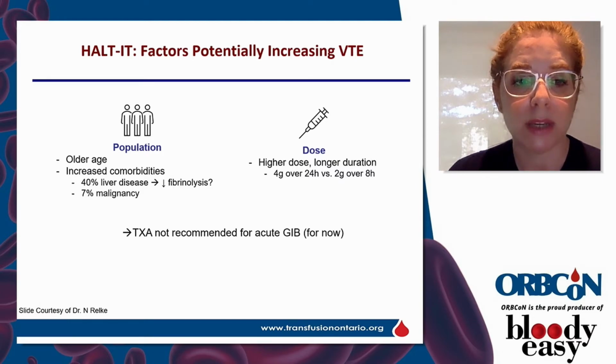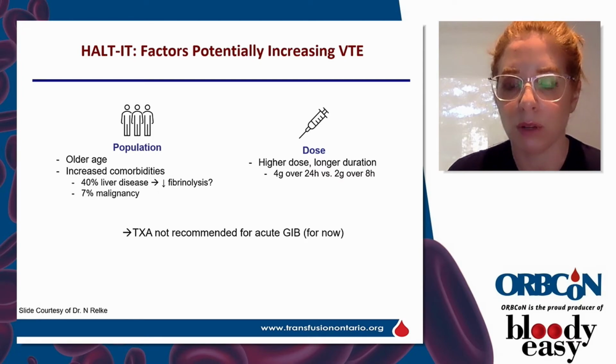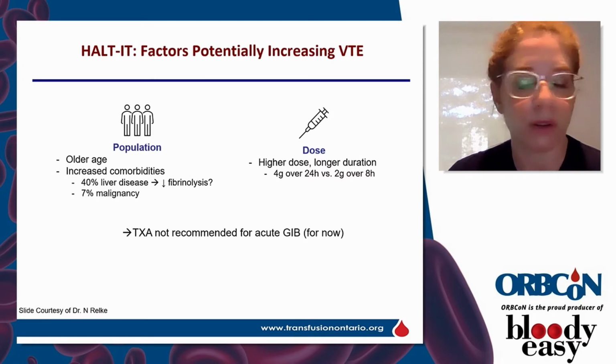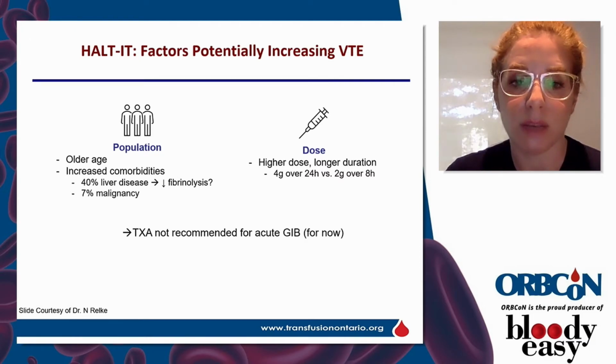Why might this be? There were older patients included in this study and more comorbidities, in particular liver disease. And we know that patients with significant liver disease have diminished fibrinolysis. So perhaps this was one of the reasons why this signal for one of the very few clinical trials that have indicated an increased risk of VTE was found. And so tranexamic acid, therefore, is not recommended for an acute GI bleed, frankly.